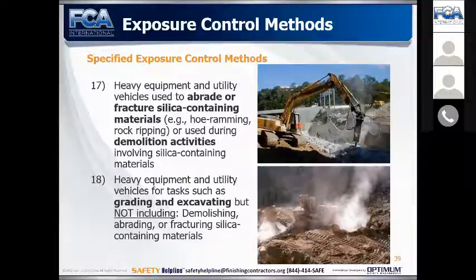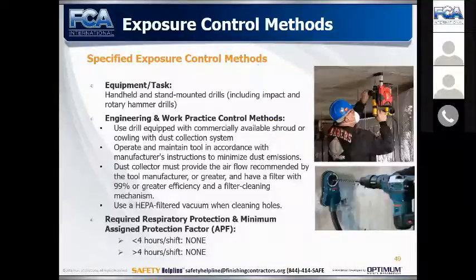Okay, so those are your 18 tasks. So you might be sitting there thinking, well, what about this, this, and that? We're going to cover those as well, but those are currently the 18 tasks. So let's look at it. One common task is with the rotary hammer drills. And this is what OSHA is saying specifically for rotary hammer drills, what we have to be doing.